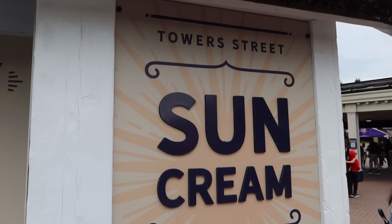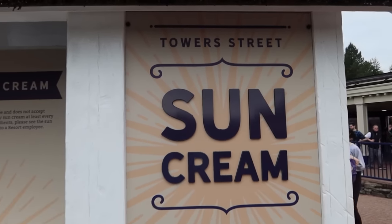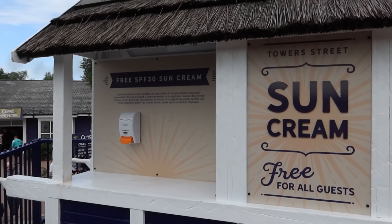And this very nice premium sign, look at this. Oh, it's actually embossed, I can't believe it. There you go, Towers Street sun cream, free for all guests. I wonder if there's a few of these around the park. But yeah, this is quite nice up here at the top. Little bonus for if you're visiting over the summer.